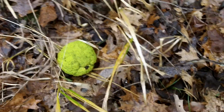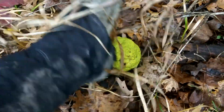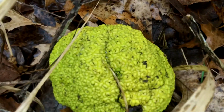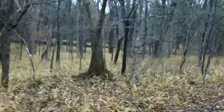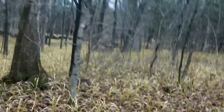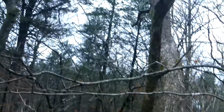See here on the ground we got these big giant tennis balls. These are known as Osage Orange, sometimes referred to as hedge apple. Apparently you can eat the seeds, but it's really not worth the trouble. Folks used to stick them in the crawl spaces underneath their house, keep spiders away and that sort of thing. They're really good at beaning people in the head because they are large and heavy. But that's about it. The wood though is really good for making bows.